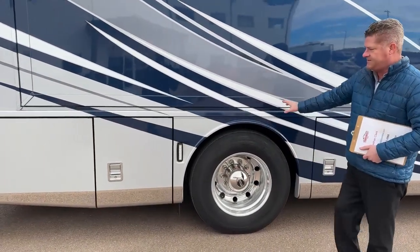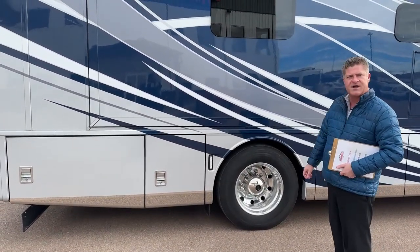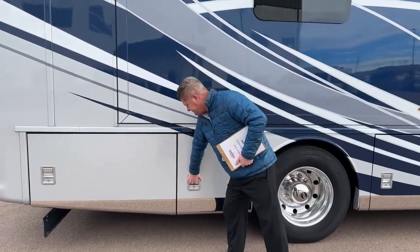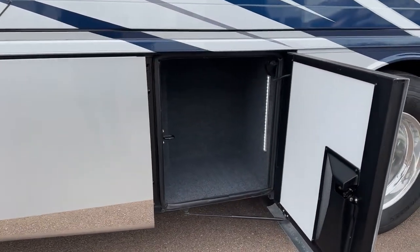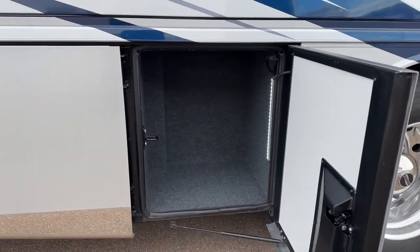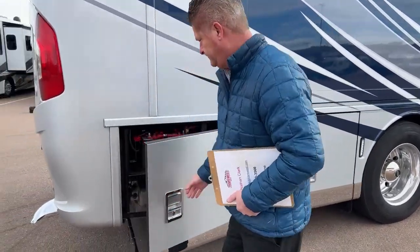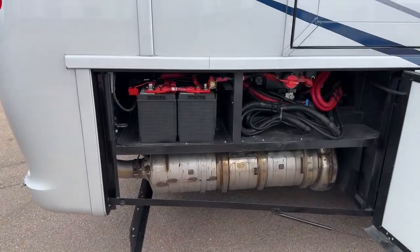One of the nice things about the Newmar is the size of the tires is a 295 tire, so it gives it a nice low profile. It's not as tall as all the other coaches out there. Another lighted bay. You have a couple chassis batteries. You also have a battery disconnect back here.